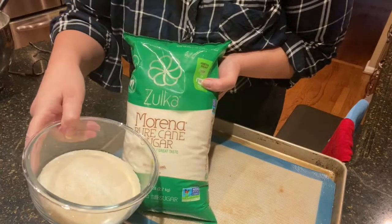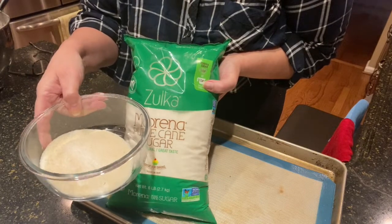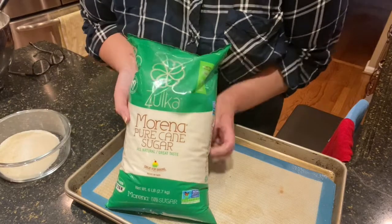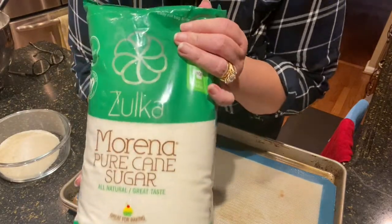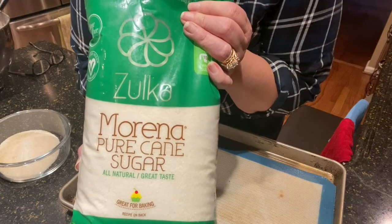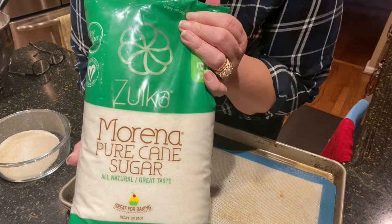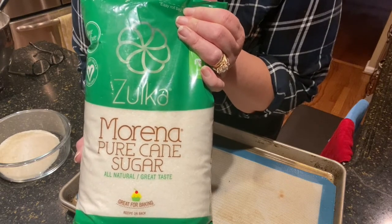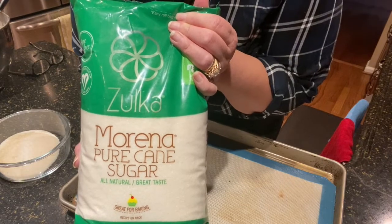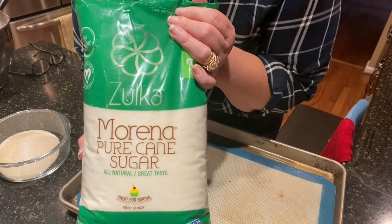I was just starting to get my sugar ready to roll the peanut butter balls in. And I just wanted to quickly show you the sugar that I use because it's not pure white sugar. So it's kind of like unbleached sugar, like an unbleached flour. That's how I think of it anyway. I think it may be just a little bit better for us. Who knows? I'm probably just fooling myself, but this is the sugar that I buy. And I get it from Aldi.